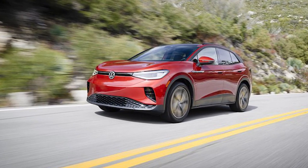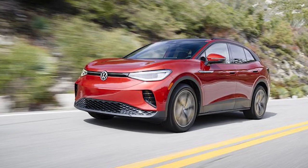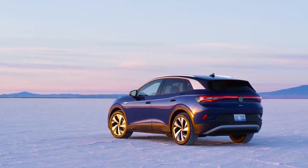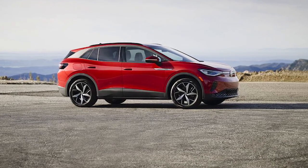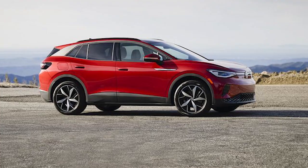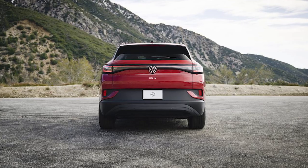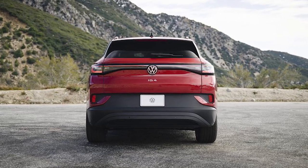With the new motor, the rear-drive ID.4's power-to-weight ratio is now almost a match for the outgoing all-wheel drive model. VW claims that the sprint to 60 mph shrinks from 7.7 to 5.9 seconds. But given the huge increase in torque, we think it might even do a little better than that.